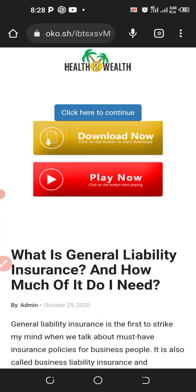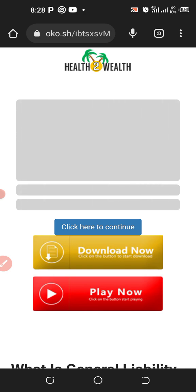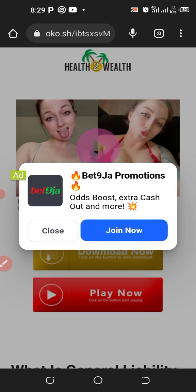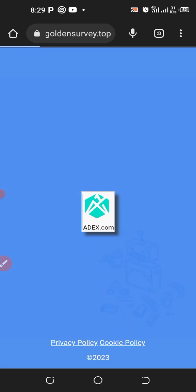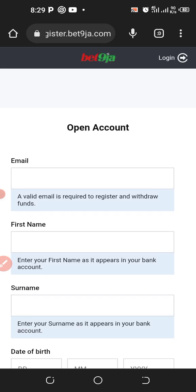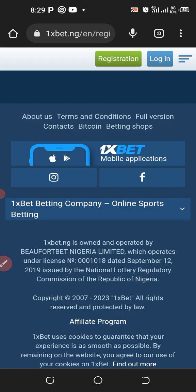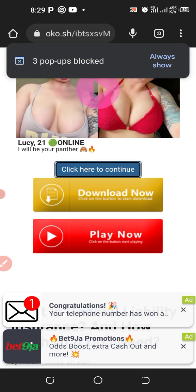This is another type of short link that you must know about. Close it. Click on this. It is somehow frustrating sometimes because when you are trying to do this, it takes you to a different kind of website entirely. Guys, patience is the key. Patience is the key.